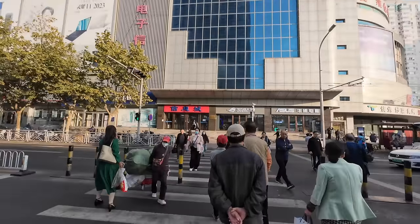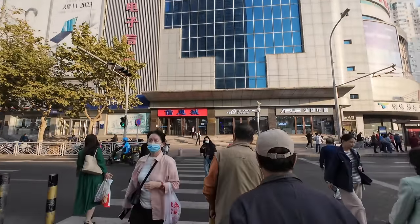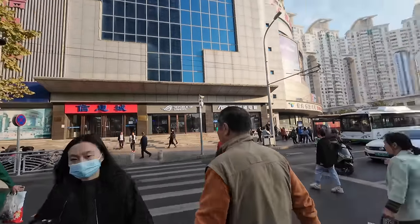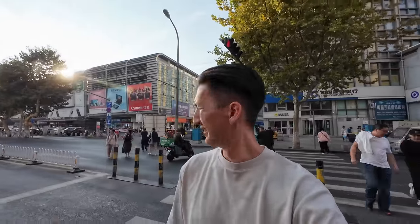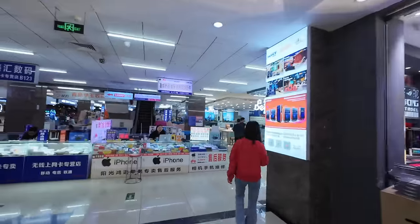Give you a different perspective. Let's head in. Yeah, crossing the road in China, you have to be careful. All these things going on, you have to be looking around. You can't lose concentration crossing the road in China. You don't know who's gonna trip you up or what direction cars are gonna come from. Okay, let's head into this place.